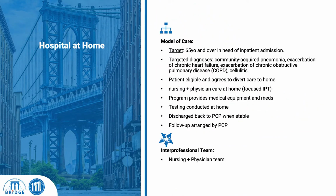We're going to talk briefly about a couple of other models, including hospital at home, which is a really interesting model that's trying to divert people 65 and older who are in need of inpatient admission from inpatient admission to receive their care at home, targeting some diagnoses that are really common reasons for ER visits and hospitalizations in older adults, including community-acquired pneumonia, heart failure, COPD, and cellulitis.